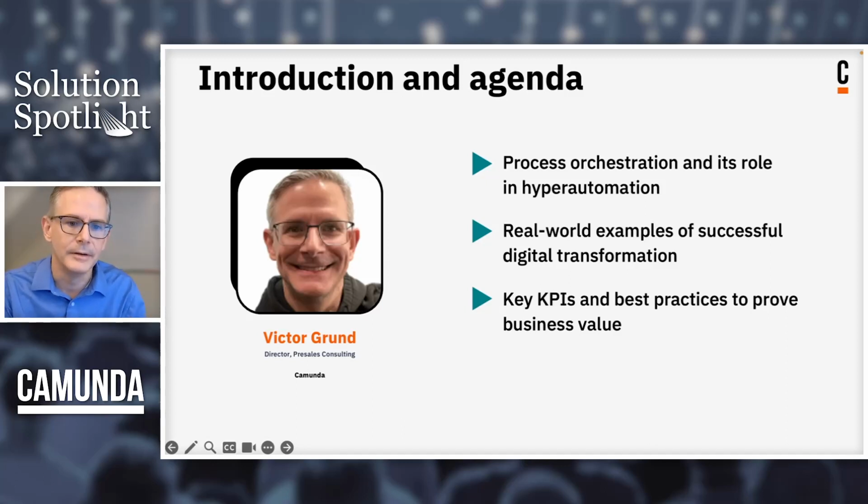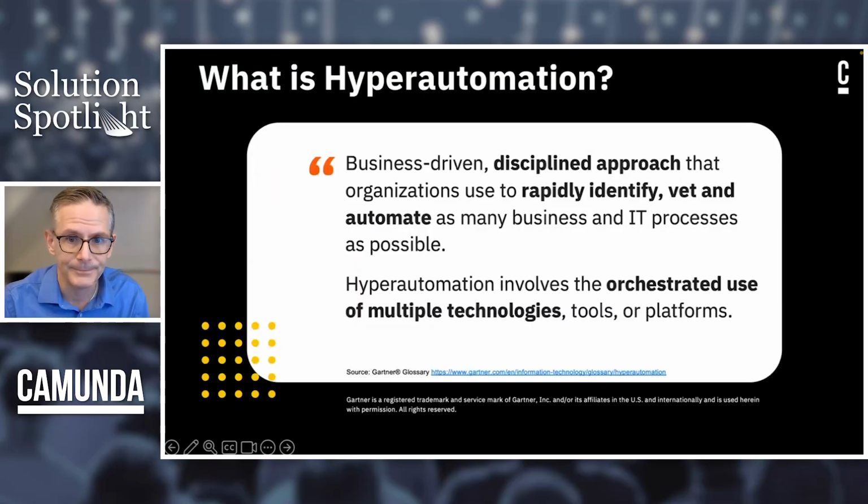Today, I'll speak about unlocking the business value of hyperautomation, and that story will unfold in 3 sections. First, I'll discuss process orchestration and its role in all of this. And then I'll discuss some real-world examples. And then finally, I'll discuss a key long-term success factor for any automation project, and that is proving the business value. So why don't we just get right into it?